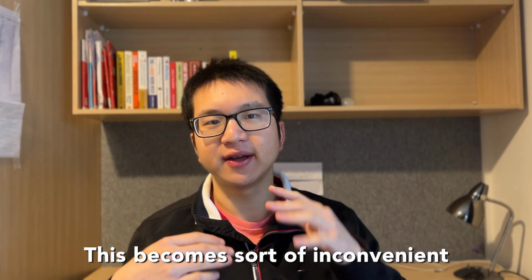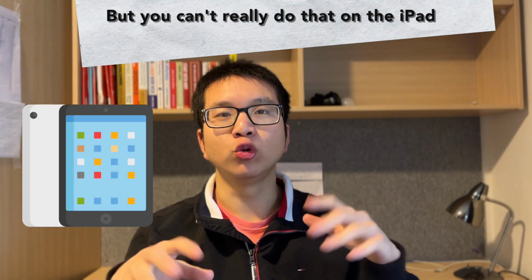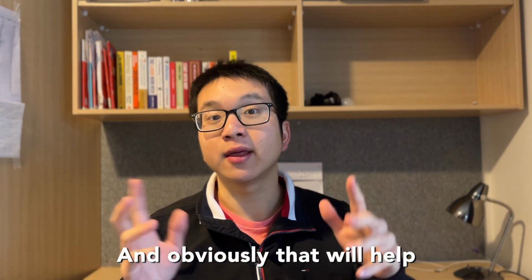This becomes inconvenient because maybe you just want to see the questions and you're working out on one page, but you can't really do that on the iPad because it's such a small frame, such a small area that you can take notes on. But I guess what you can do is you can buy a larger device, a device with a larger screen size. And obviously that will help.